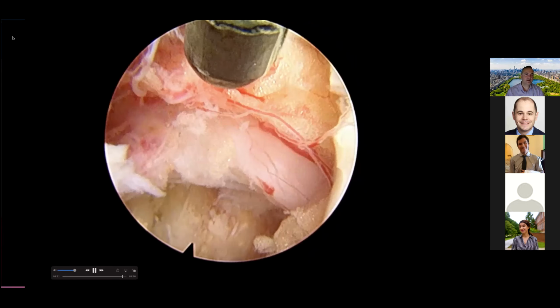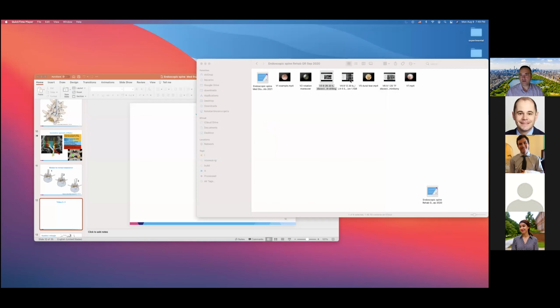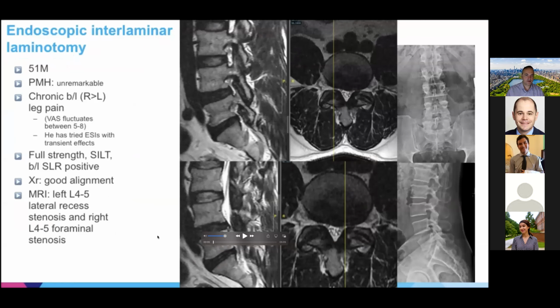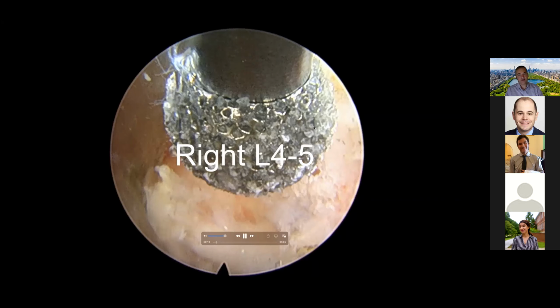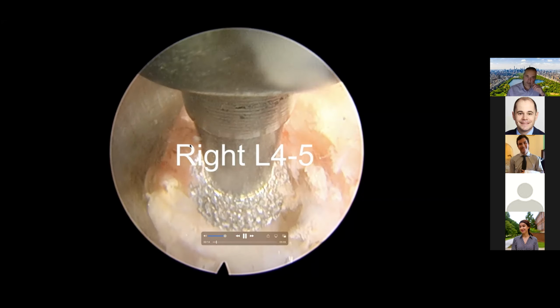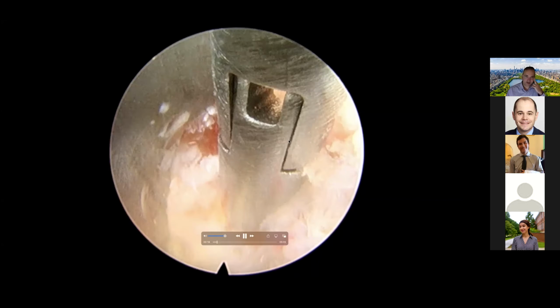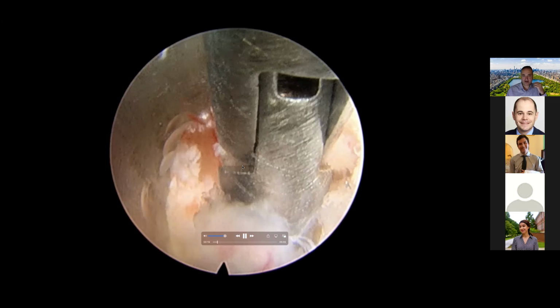Okay. Let's see a couple more. So this is another case where we did just a laminotomy, a 51-year-old man, and he had, you can see here, lateral recess stenosis. You can see how tight that space is, and also here. So what we're going to do is a laminotomy to decompress that lateral recess that you saw on the MRI. So again, here we're removing part of the ligamentum flavum.